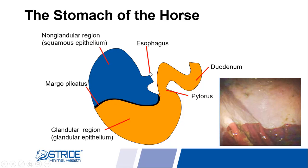So when your horse swallows, the food obviously comes down the esophagus and enters the stomach first in this non-glandular region. The lower part of the stomach is referred to as the glandular section. And then here you would have your pylorus, which is the juncture between the stomach and the small intestine. So this represents the duodenum, or the very upper part of the small intestine. The boundary between the non-glandular and the glandular region of the stomach is referred to as the margo plicatus. And as you can see in this photograph of a horse's stomach, it is very distinct. It's very easy to see the difference between the non-glandular region and the glandular region of the stomach.